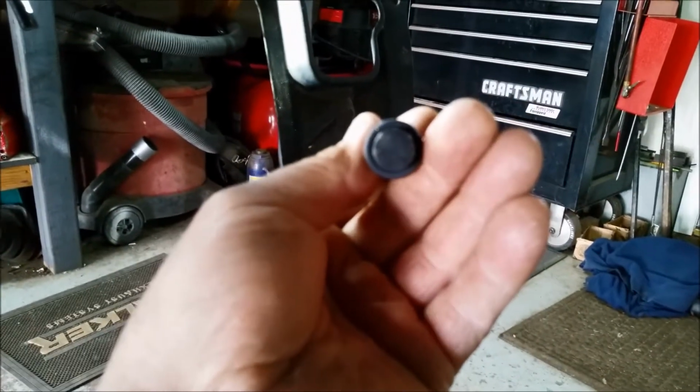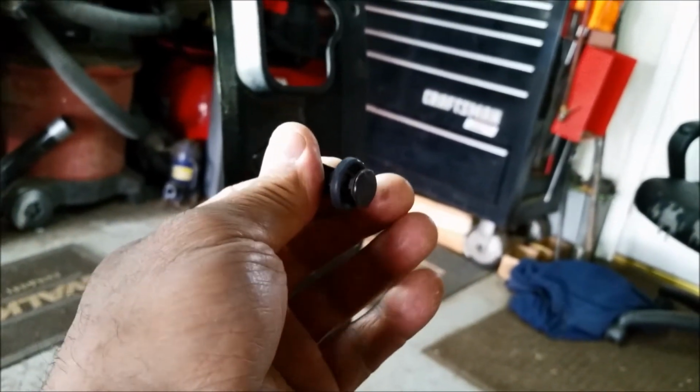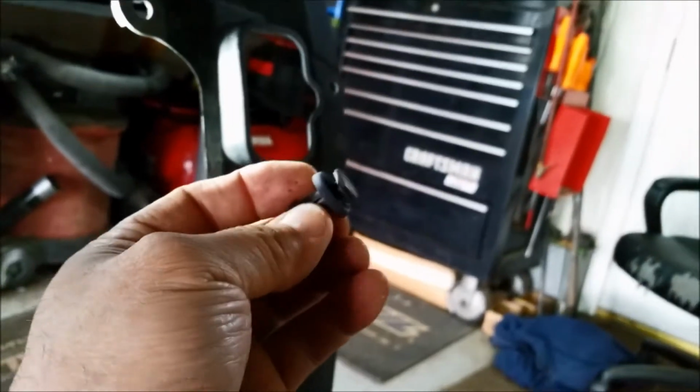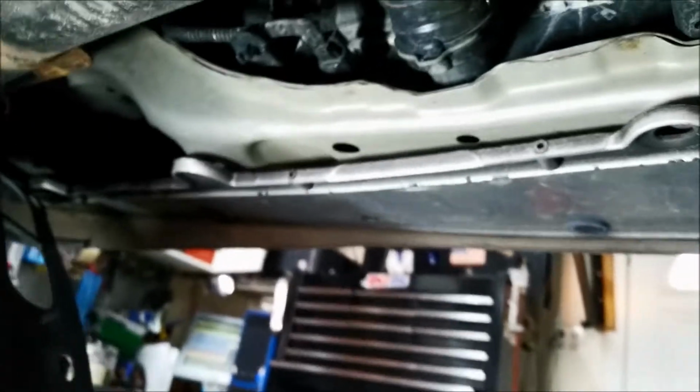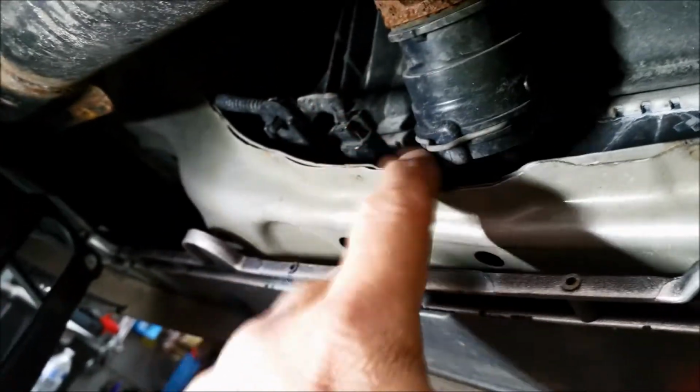Let's try again. These things are great. Anybody that's dealt with them knows we end up cursing at them, breaking them. They don't last long. But I got them all out. I got the plastic piece down, and our sensor is right here.